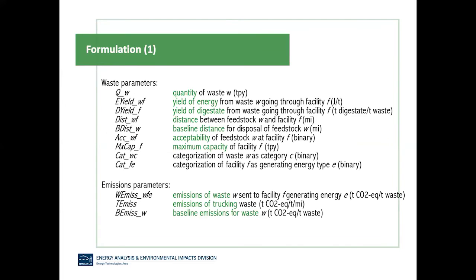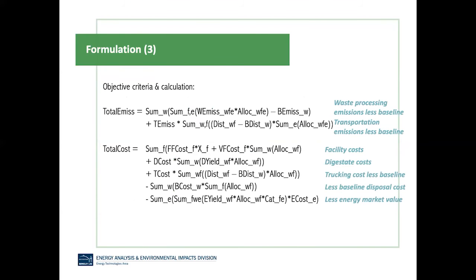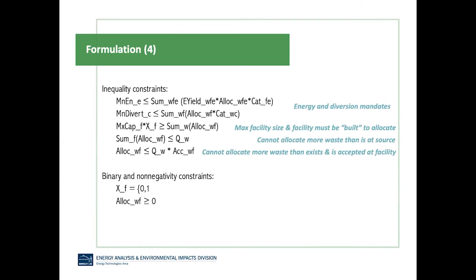I don't want to really spend time on the formulation, but this will be in the slides for anyone who's really interested. Here are our two objective functions. So again, we have emissions and costs, and we can tell the model which one we want to use and which one we want to constrain for a given run. Basic constraints.